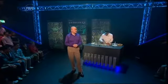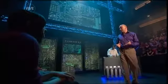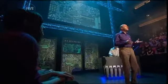Hello and welcome to The Ghost in the Machine. Computers are extraordinary things. They can simulate virtual worlds with impressive realism. They can play chess better than almost any human. They can even tell us our position anywhere on the planet to within a few meters. So is there no limit to the capabilities of computers?